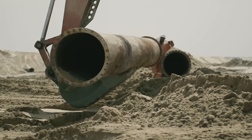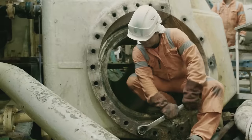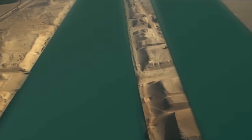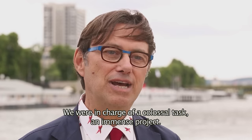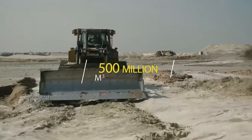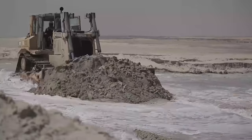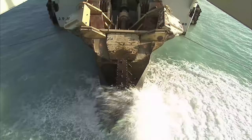In 2014, a giant project is launched. A new 72-kilometer route rises from the sands, effectively creating a two-way navigation system. Nous étions en charge d'un projet colossal, d'un projet pharaonique. In less than a year, 500 million cubic meters of sand are removed from the site. This feat was carried out by an army of bulldozers and giant dredgers from all around the world.